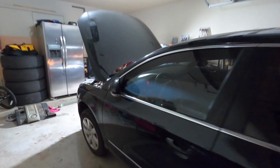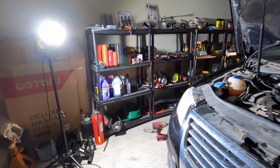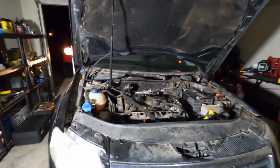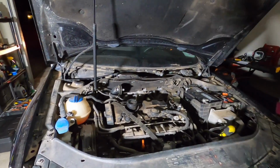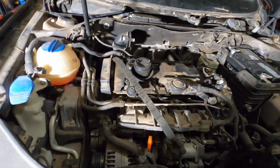So yeah, we're doing the timing belt on an engine that's interference. Most likely we have several bent valves. That's going to be my guess. But it doesn't hurt to get a timing belt on anyway. Like I said, I've never done one on this particular engine before. It looks fairly straightforward and simple.